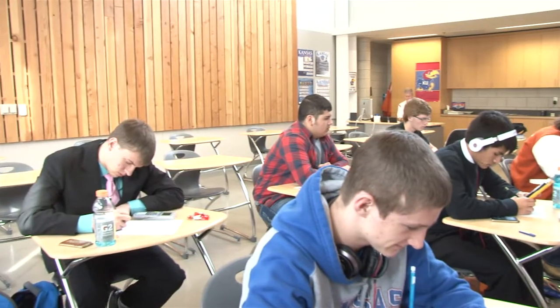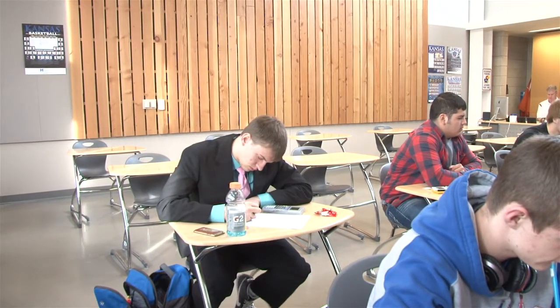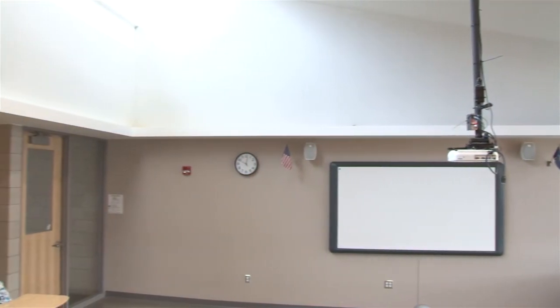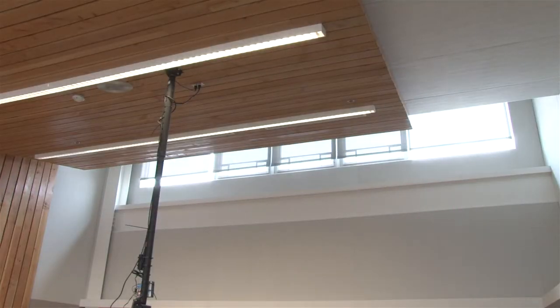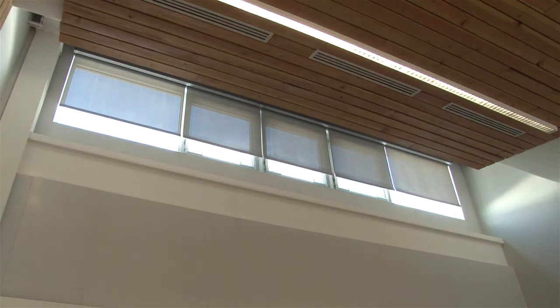Also, in each classroom, you see the reclaimed wood that helps with acoustics as well as aesthetics. In addition to the wood in the classroom, fabric-covered acoustic panels help diminish the echo in the learning environment. In order to control light in certain situations, each classroom is also equipped with shades on both sets of windows. The high, out-of-reach windows feature shades that are on a remote control.